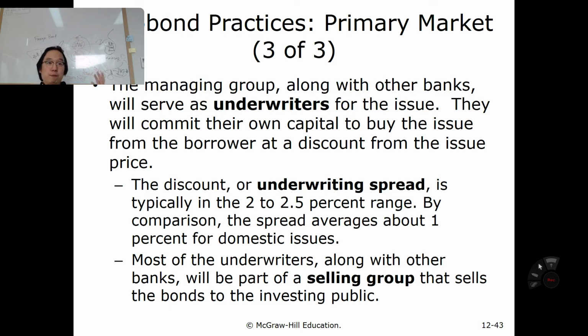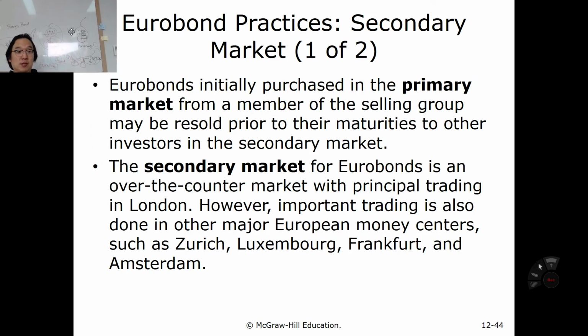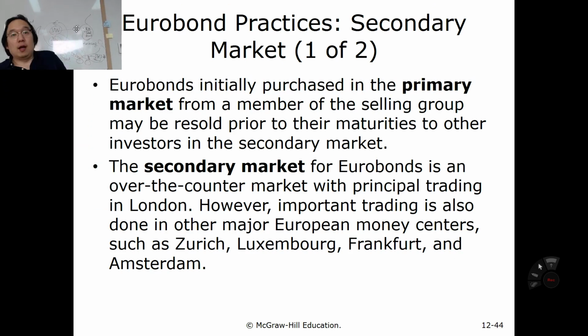Whether the issuance of this bond is on a full commitment basis or just an underwriting basis makes a difference. So you don't want to sit on that kind of risk, right? So that's another feature that you have to be careful about: commitment based versus underwriting based. Anyway, Eurobond practices, secondary market.